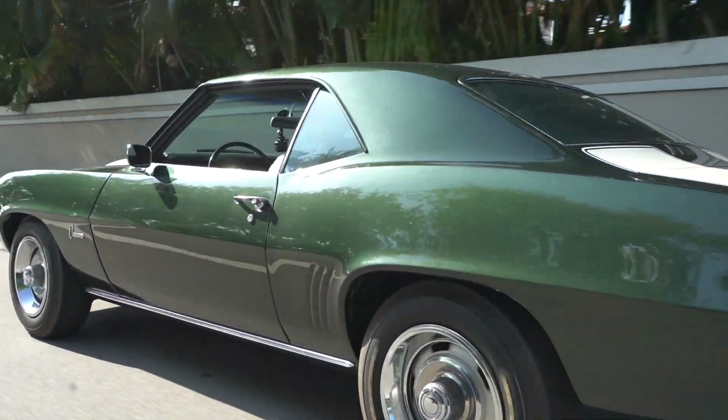All right, guys, welcome and thank you again for joining us on this ride today. We want to remind you this car is available for sale. It just entered the inventory here at the barn. Link down below, guys, you can find that.